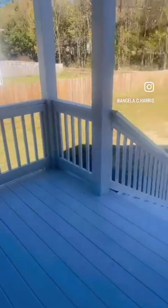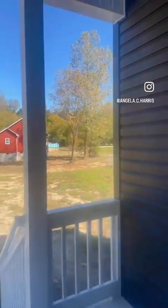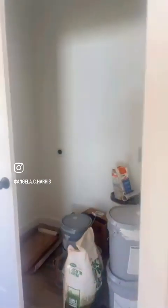And the back porch is painted and covered. So if you wanted to sit out here, the cover would be nice. Little barbecue, couple of chairs, hanging out. A laundry room. Huge pantry here. Look at that.